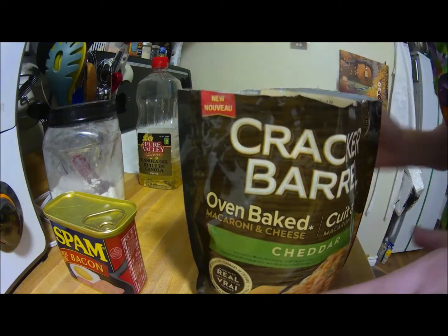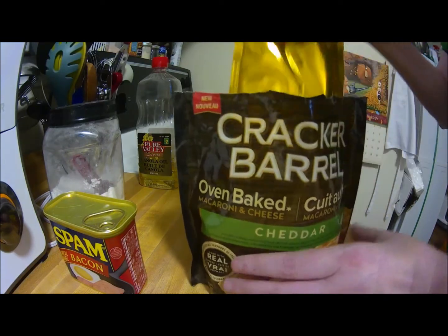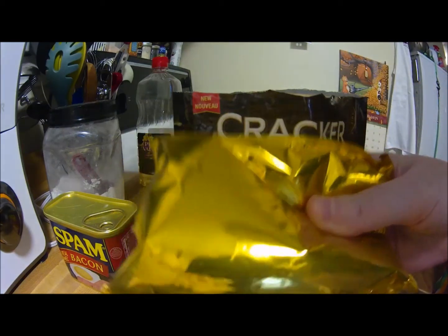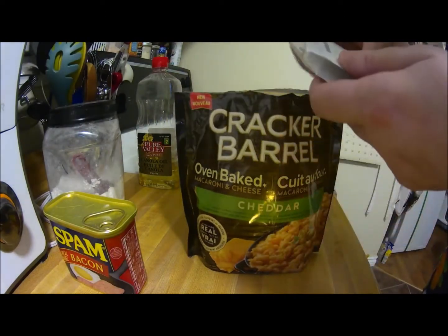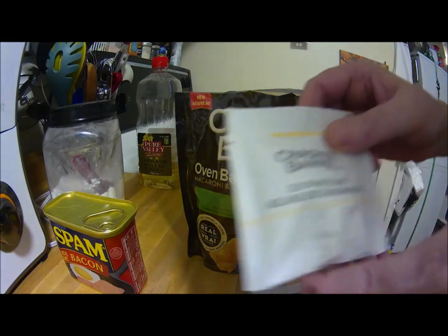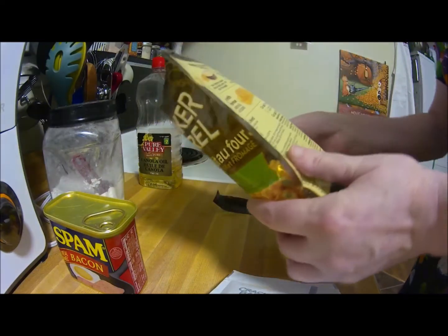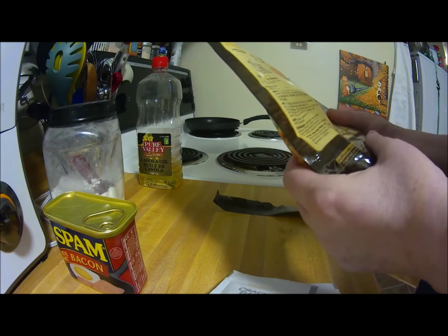Now, this is the first time opening it, first time seeing it. So you've got several things in here. First, you have a pouch. I do believe this is the actual cheese sauce. It's not a powdered mix. It's actual sauce. And then we've got the breadcrumb topping, and there's a seasoning blend as well. And then you've got elbow macaroni. Now, this actually looks really, really good.